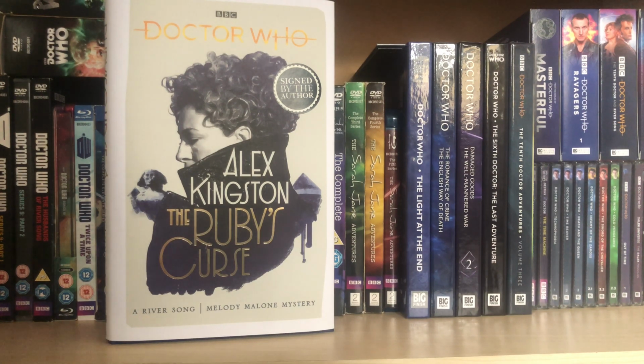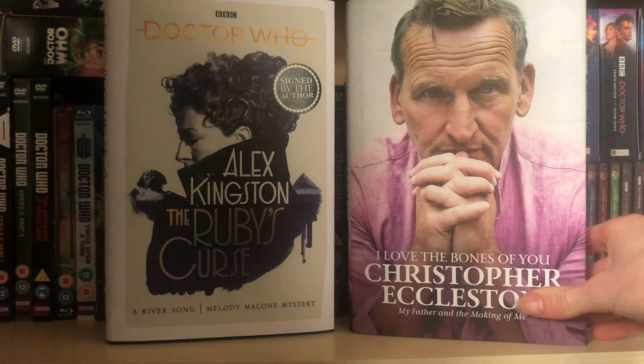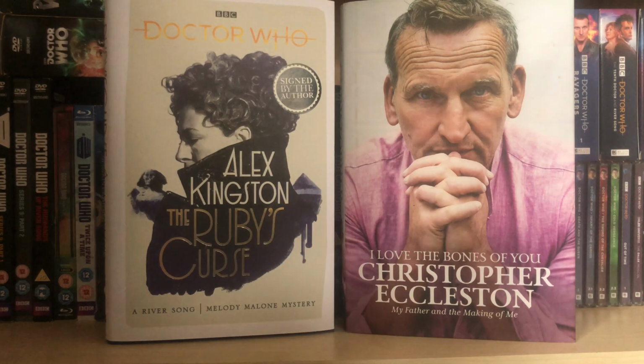Something that I picked up in a charity shop today, one that I've been meaning to pick up since it came out really, and it is the Christopher Eccleston autobiography, and I thought it was particularly apt given that the new box set has just come out, so it'd be nice to read some of that as well.